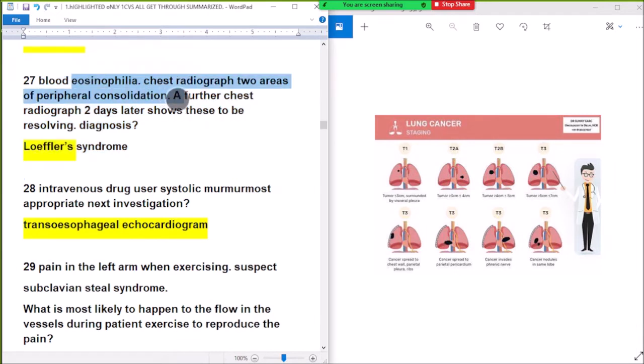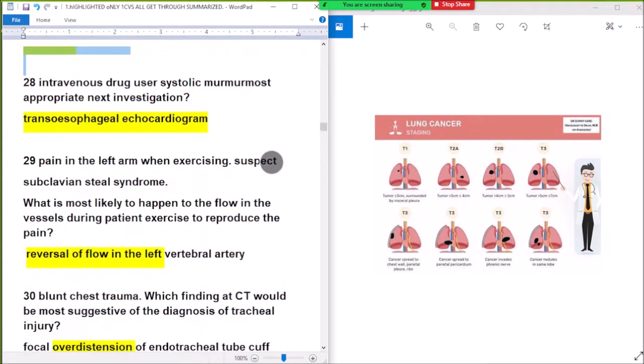Now, blood eosinophilia. Chest radiograph shows 2 areas of peripheral consolidation. A further chest radiograph 2 days later shows these to be resolved. Diagnosis: Loeffler syndrome.